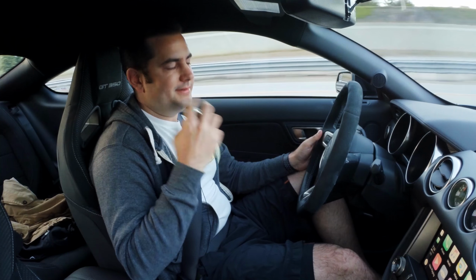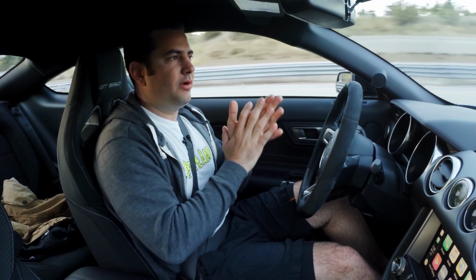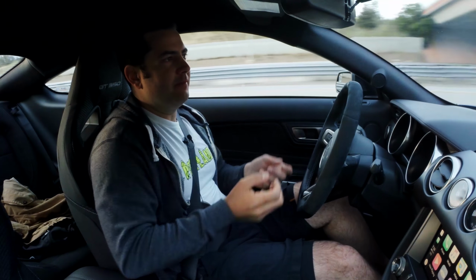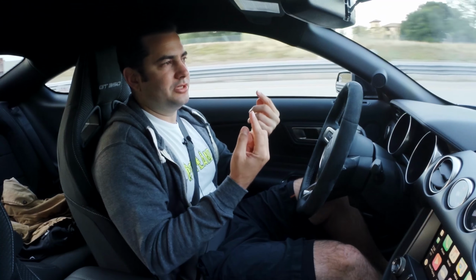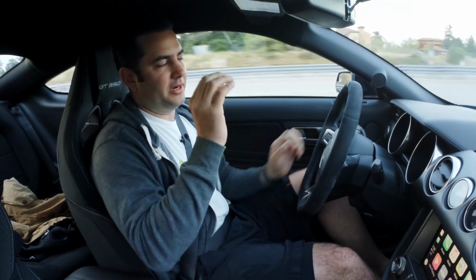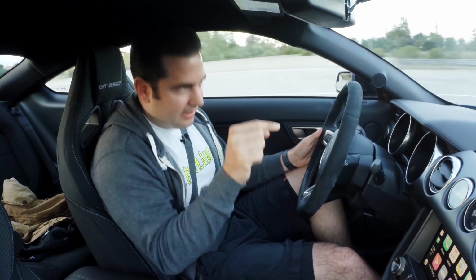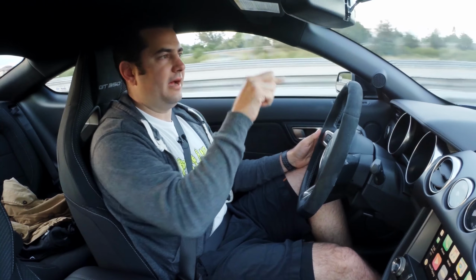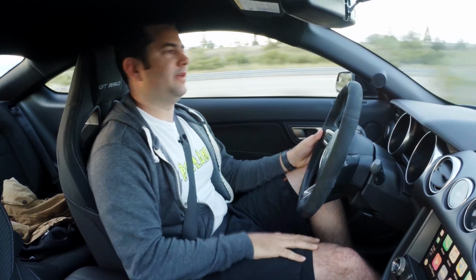The splitter, unfortunately, got installed somewhat incorrectly. They didn't seat it all the way. Luckily, it's held in by more than just the tabs that are supposed to seat. It's held in by a bunch of screws too, so it's not going to fall off, but it's not sitting as high as it should. And if you get down low, you can see the gap where those tabs are supposed to insert into, if that makes sense.